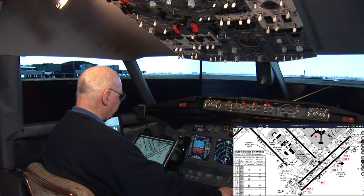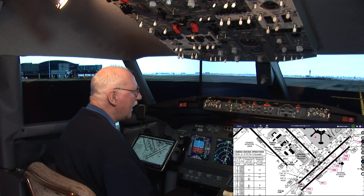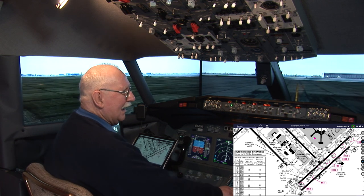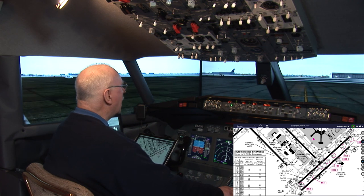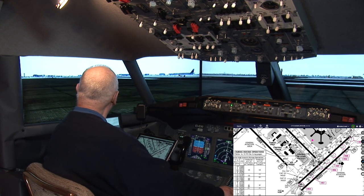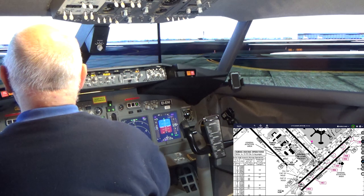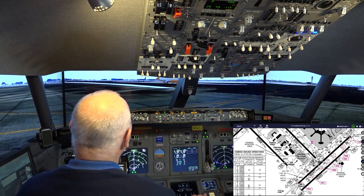There's a jet. I'm not sure if that's... Wow, there's a lot of jets here. Well, I'm going to go around here. The snow blowing across here. That's all snow. I'm gonna have to wait for this one to get out of the way.